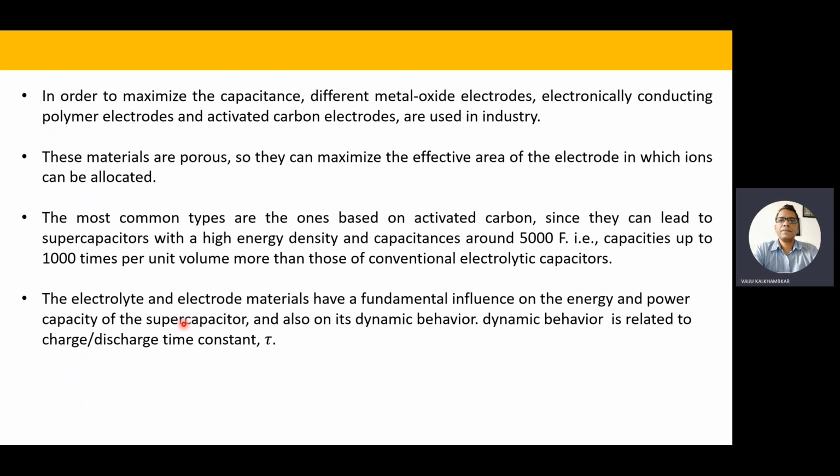In order to maximize the capacitance, different metal oxide electrodes, electronically conducting polymer electrodes, and activated carbon electrodes are used in the industry. These materials are porous, so they can maximize the effective area of the electrode in which ions can be allocated. The most common type is activated carbon, since it can lead to supercapacitors with high energy density, which is the requirement, and very large capacitance. Capacitance up to 1,000 times per unit volume more than that of conventional electrolytic capacitors can be obtained. The electrolyte and electrode material have a fundamental influence on the energy and power capacity of the supercapacitor. So what type of electrolyte and electrode materials are used will decide the value of the supercapacitor and also its dynamic behavior. The dynamic behavior is related to the charge-discharge time constant, that is tau.